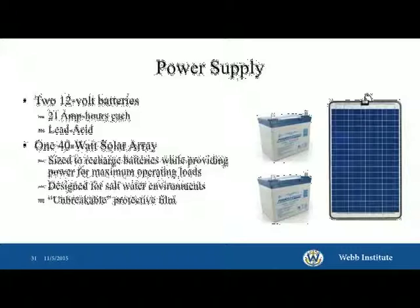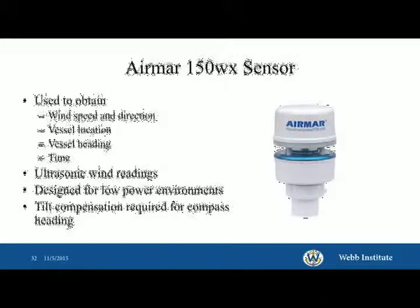We used 2 12-volt, 21-amp-hour batteries and a 40-watt solar array. We estimated, based on our power loads, that the vessel could sail for 2.5 days without sunlight until the batteries were completely depleted. And then with the 40-watt solar panel, you can recharge that in about 6 hours, depending on the amount of solar energy you're getting.